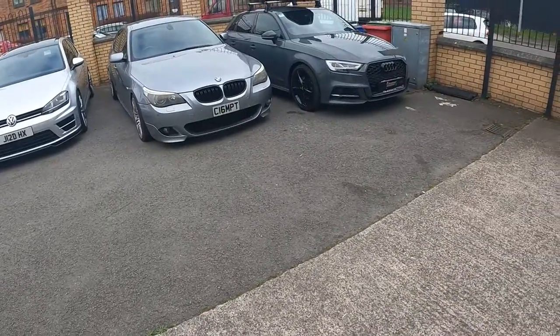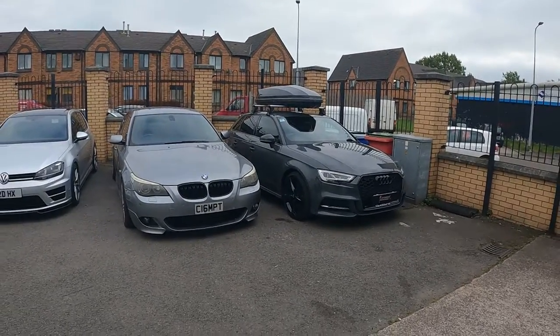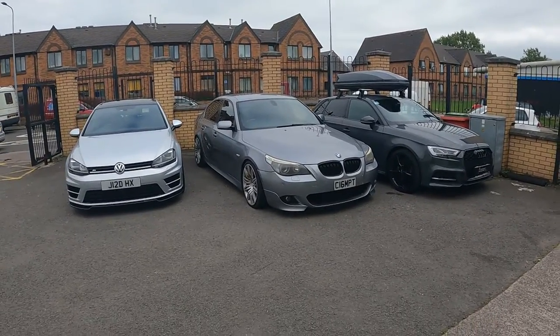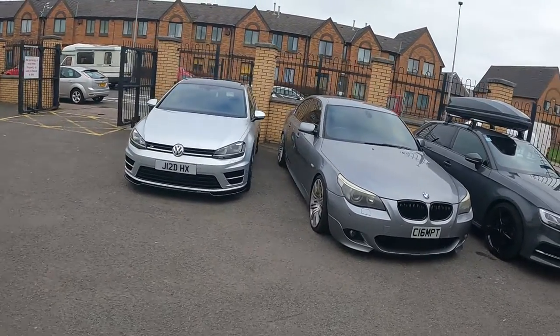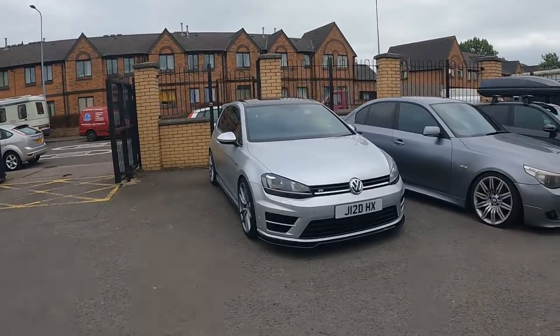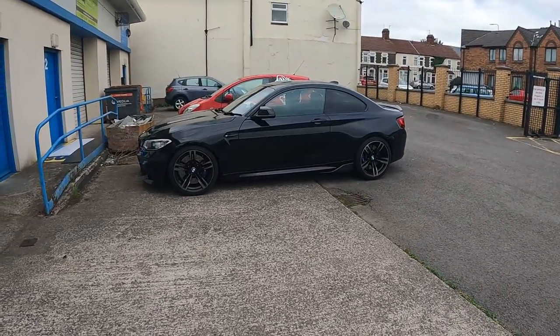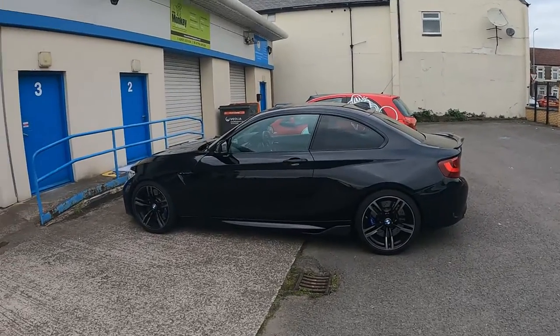But I thought, while we're here, got a few motors in for today. So we've got this S3 8V, rather cool with the roof box on, and then we've got a E60 530 diesel running our PE stage 2 tune, and then we've got a Mark 7R, rather cool Mark 7R in this colour. This is running our PE stage 1 ECU and TCU tune, and then we've got this lovely M2 in, rather nice, all the carbon bits on here, lowered PE stance, PE engine tune. So yeah, quite a lot of motors to crack on with today.